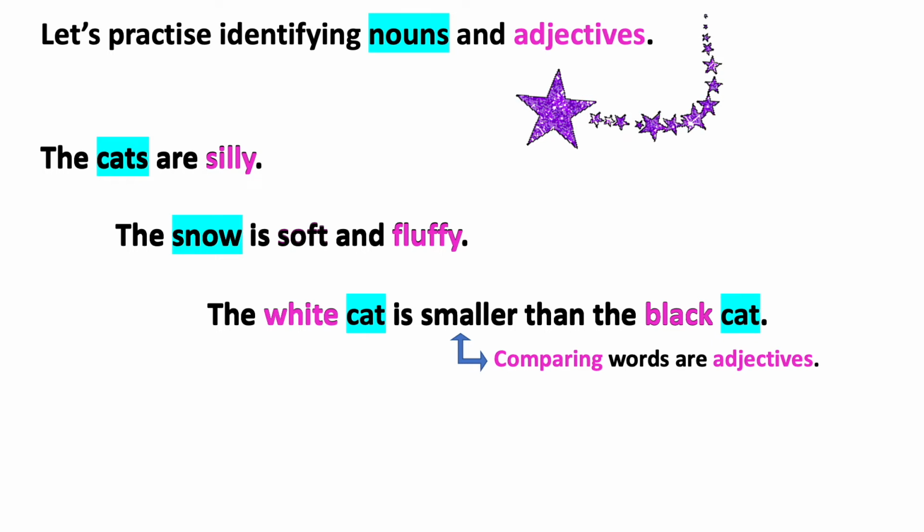When we see a word like smaller, a comparing word, it is also an adjective. So this sentence has 3 adjectives in it. White, smaller, and black. Adjectives can be tricky that way. There can be lots of them. So when you're looking at sentences later and practicing, always look for any word that helps describe a noun.